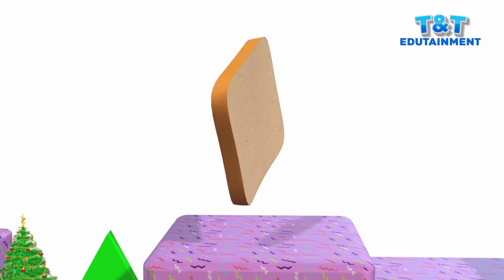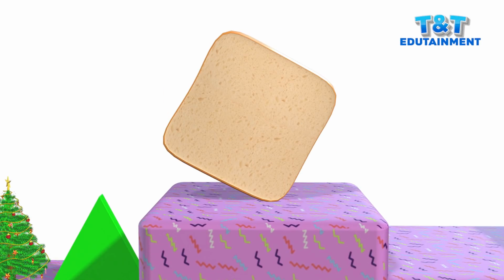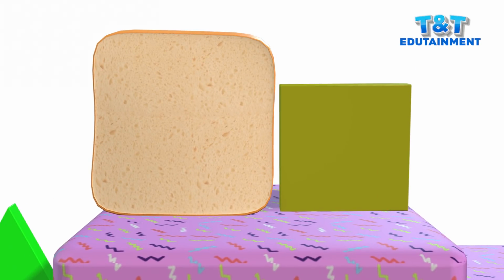This is a bread slice. Bread butter is our favorite snack. Let's see the shape that is like the shape of a bread slice. It's the square.